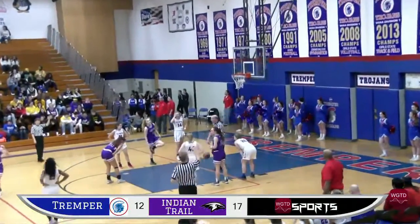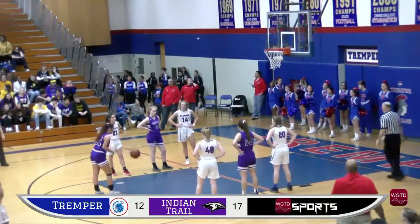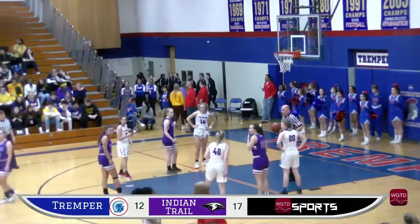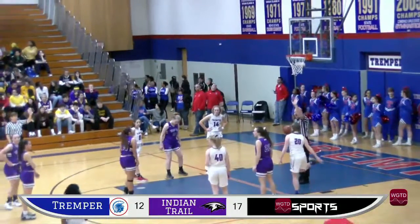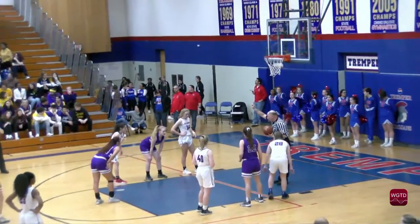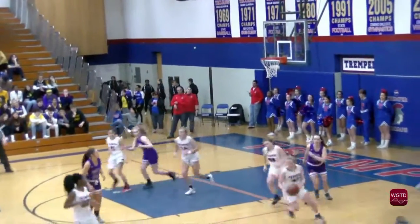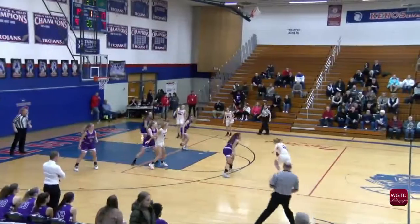And that's going to put number 24, Williams, to the line. Williams, a senior at 5'10", no good. Keeps it a one possession game, 17-14, 3:22 left in the first. Williams, second opportunity. Ball's up, no good. Rebounded, that's Ken Zawowski.